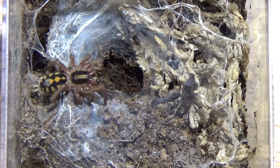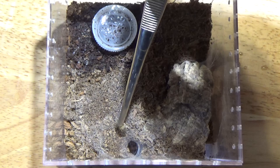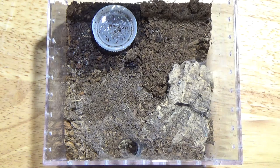Pelinobius muticus, commonly known as the king baboon. And these guys are pretty fossorial, so this is pretty much all we get, is that little foot right there in the burrow.